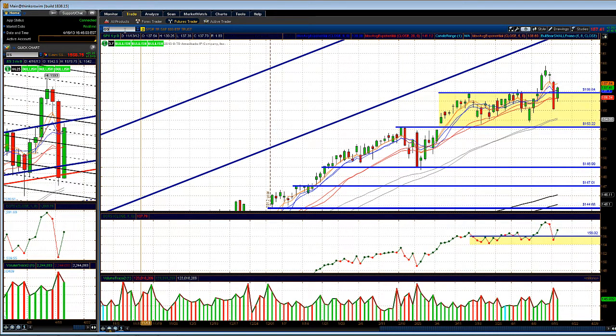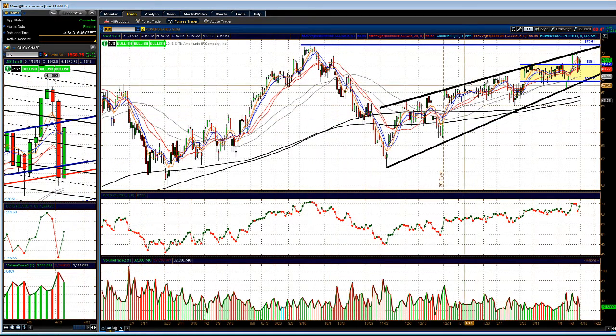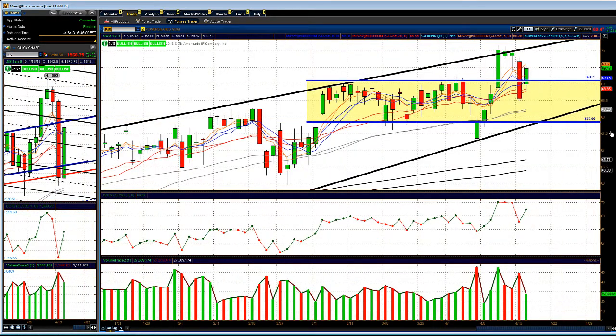All right, we take a look at the triple Qs. The triple Qs are back above that key 69 level. As I mentioned in the weekend review video, the triple Qs like to break above levels and then fall right back into them. Prime example, this little range right here, we broke below it. We fell back above it, or I should say we traded right back above it, and then you have the breakout over 69 after the consolidation.